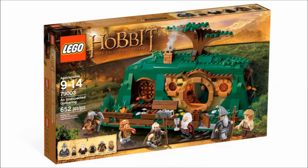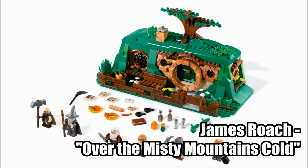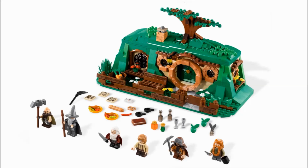So my 13th favorite LEGO set of all time is the LEGO The Hobbit An Unexpected Gathering set from 2012. Why do I adore this set? The exterior, of course. The exterior of the Hobbit hole looks freaking awesome. It's a recognizable, iconic building, so I'm fine displaying this all by itself. That's all awesome. The interior, on the other hand, is not really that awesome.